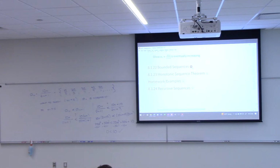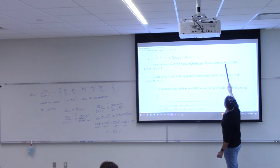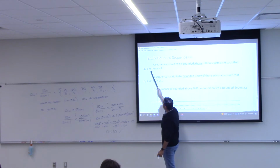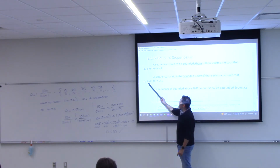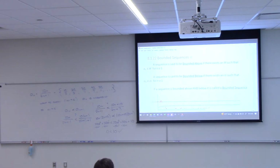Bounded sequences. A sequence is said to be bounded above if there exists a capital M such that a sub n is smaller than or equal to capital M for all n. And a sequence is said to be bounded below if there's a little m such that the sequence is always bigger than or equal to that little m for all n. All this is saying is that your sequences are stuck either under a number or above a number.